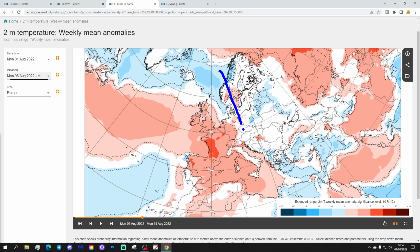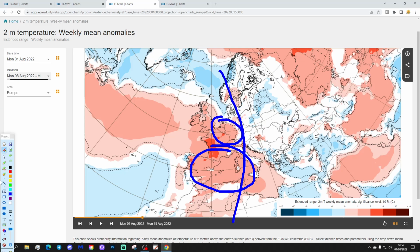Week 2 temperature anomalies look like that. Very warm across most parts of western Europe. Warm to hot, really through the UK, through Ireland, through France, through Spain, Portugal. Most parts of the central bowl of the Mediterranean also looking hot. And that heat extends up into the Low Countries and also into western parts of Germany too.